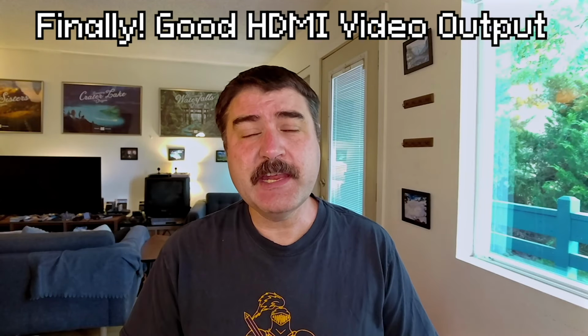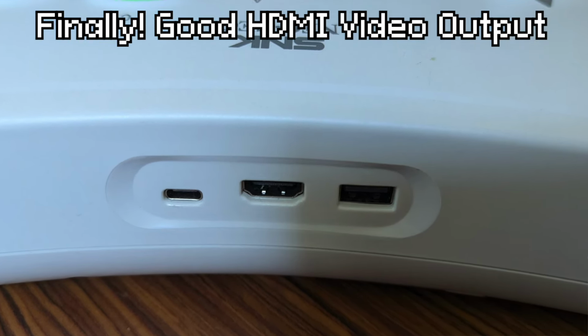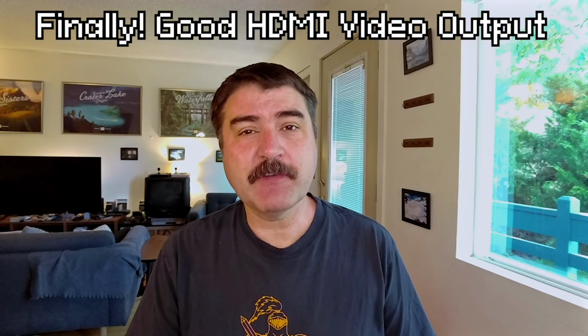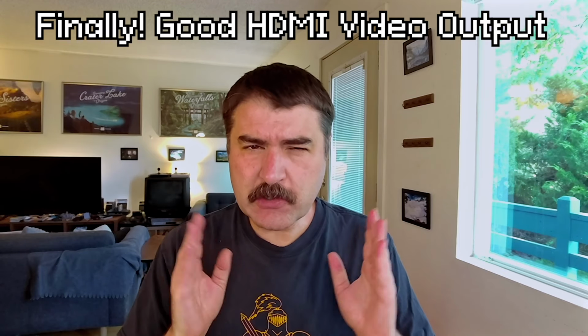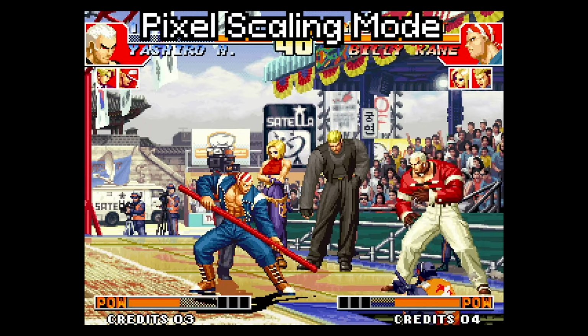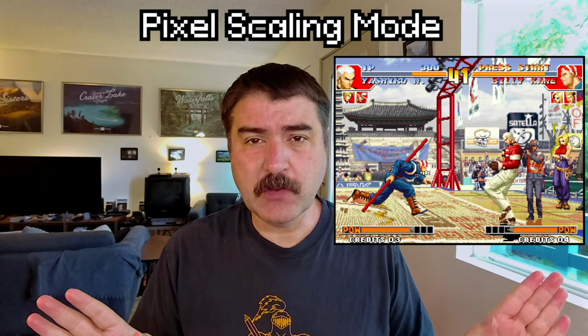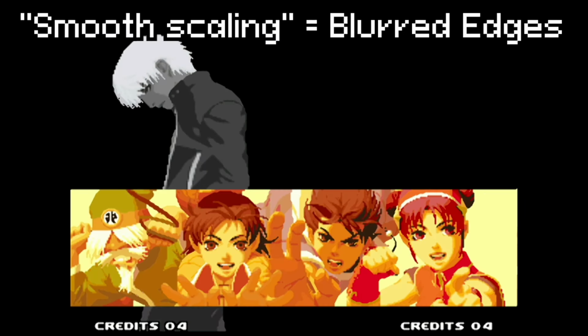So, unlike the Neo Geo Mini, this one has a real full-sized HDMI port, and it also has all the graphics modes that you could want, and includes some that you probably don't want. Pixel scaling has nice, lush, crispy pixels and the way Neo Geo was meant to look. And then there's a blurred edges mode if you are into that kind of thing. I am not.